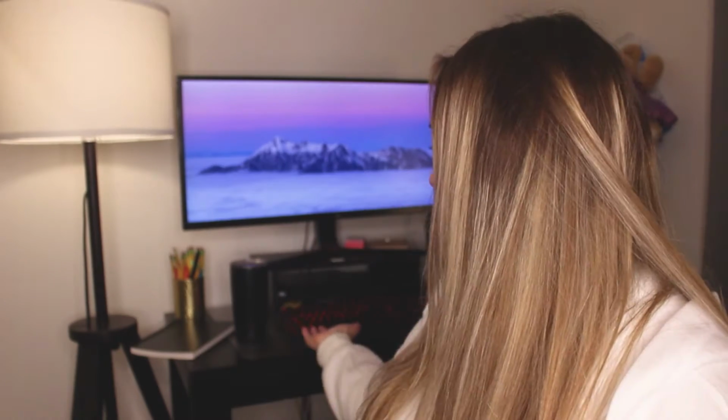A couple days ago, I accidentally spilled some water on the keyboard. You can't see it. It's a gaming keyboard. It's basically my husband's, but he is letting me use it because he already has his own. So he gifted me his keyboard, and I was drinking water out of my cup. Obviously, what else are you gonna use to drink water out of?